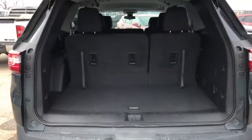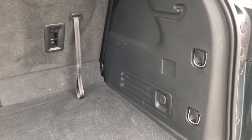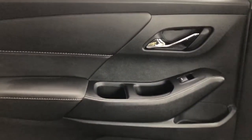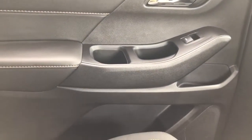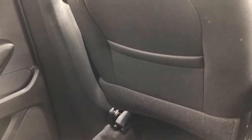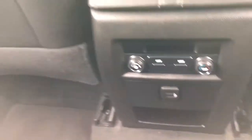We go ahead and open up the power liftgate. You can see inside we have our 60/40 split bench, 12-volt charging port off to the side as well, and our button overhead to close it back up. Now moving on to the rear interior of the Chevrolet Traverse. We'll take a look at our rear door card, which also features our black padded leather, copper stitching, chrome door handle, window switch, storage, our cup holder, as well as our speaker down below. Back of the front seats we have a magazine holder, and back of the center console we have our rear climate controls as well as 2 USB ports and a small storage compartment.